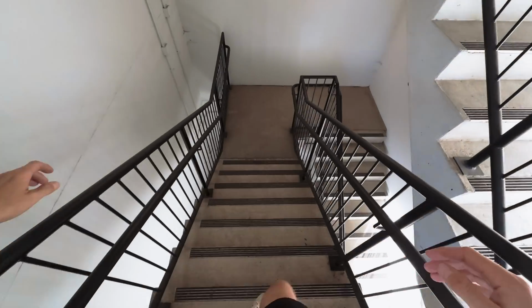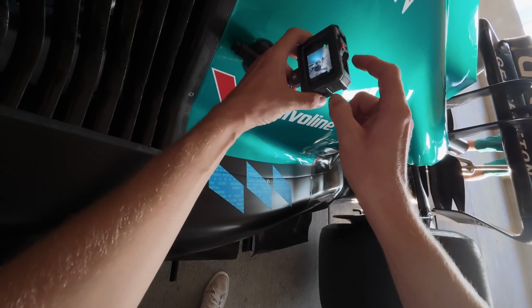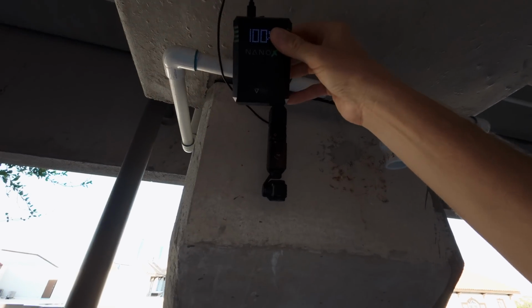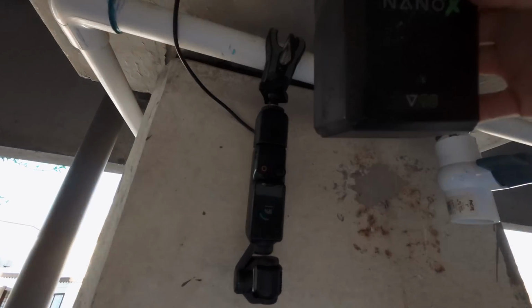I ran my butt all the way down and grabbed a GoPro because I thought we were about to send it, and the elevators were turned off because the fire department and EMS is here. Hopefully we get the car going here pretty soon because everybody's getting a little bit antsy and the batteries are starting to die on the cameras. We've been waiting so long, even the Pocket 3 is dying.